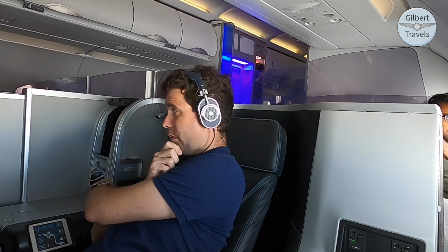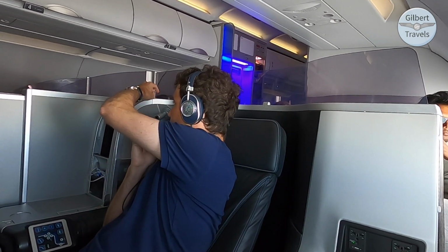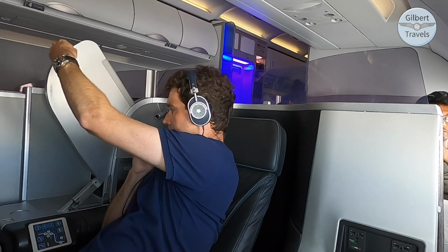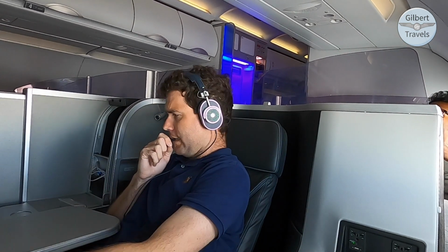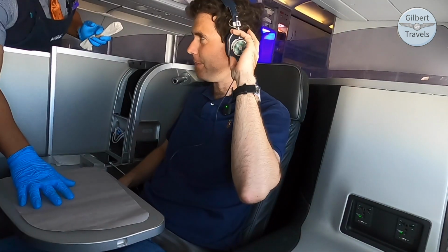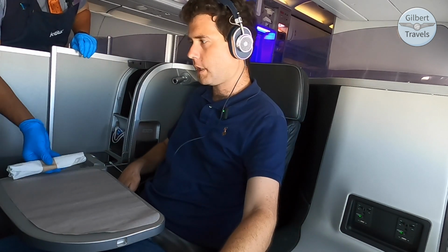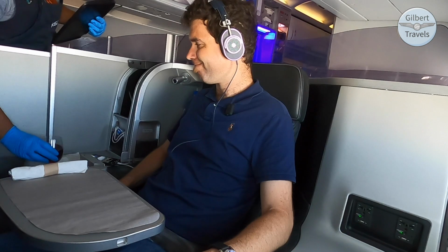The table is one of the weird things on Mint. And the suite is just the same as the regular seat. It kind of folds out in sort of a leaf here. No adjustment. So it's kind of awkward. Hopefully the new Mint suites they've rolled out have a little better table design. Got some nice red wine to enjoy with my food.